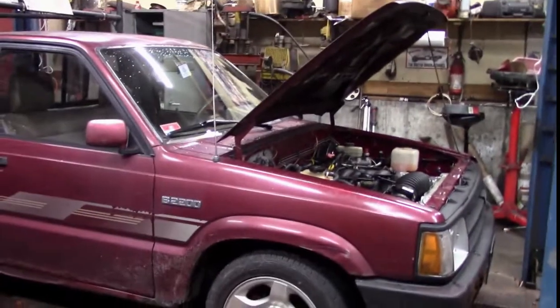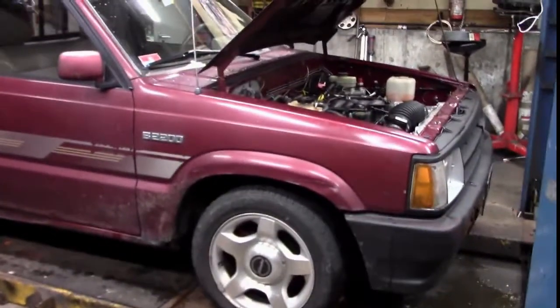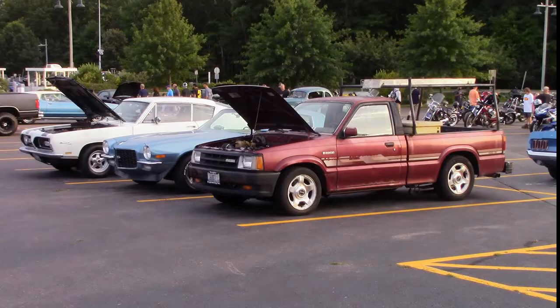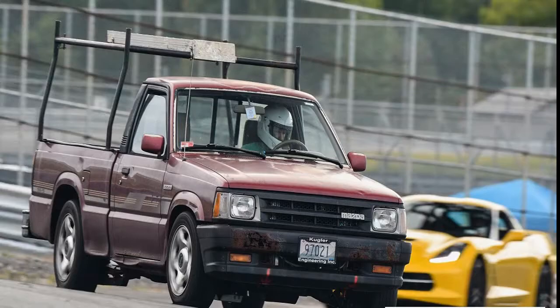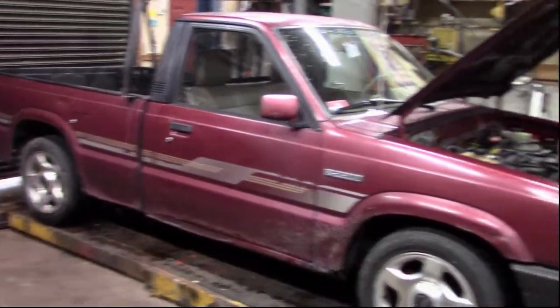If you want to follow along with the channel, you can see the progress of the build on this truck and all the modifications that have been made. So this truck has already been to car shows, it's been road racing, it's been drag racing, and it's been circle track racing. We've got a bunch more new projects in the queue.